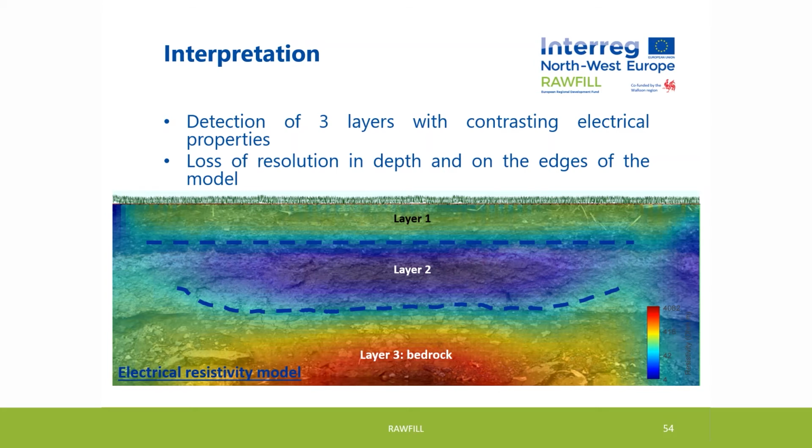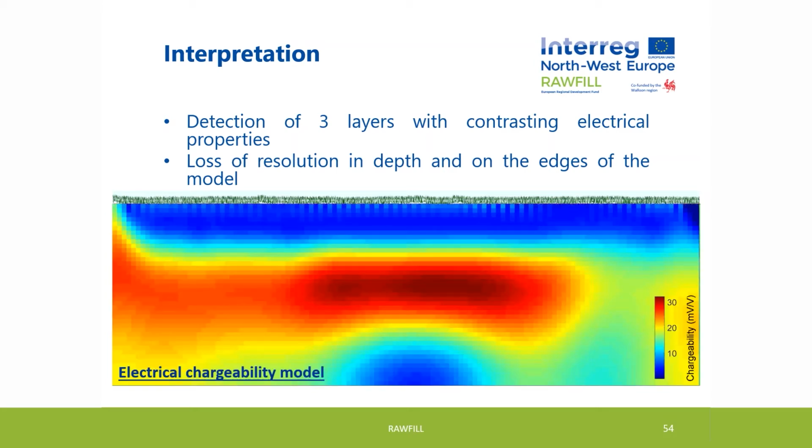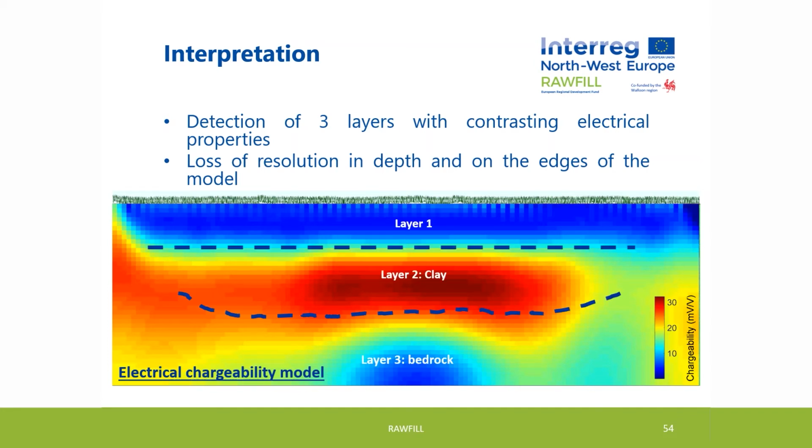Looking at the chargeability model, the interpretation can be refined. Layers 1 and 2 are likely composed of different materials. Given the chargeability and resistivity values observed, the second layer probably has a higher clay content.